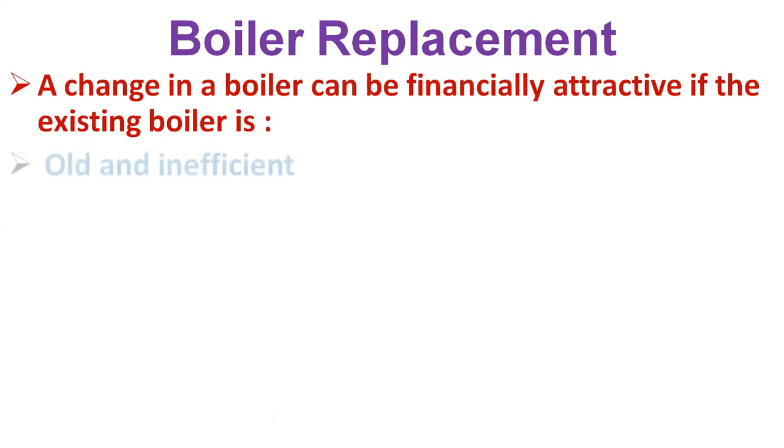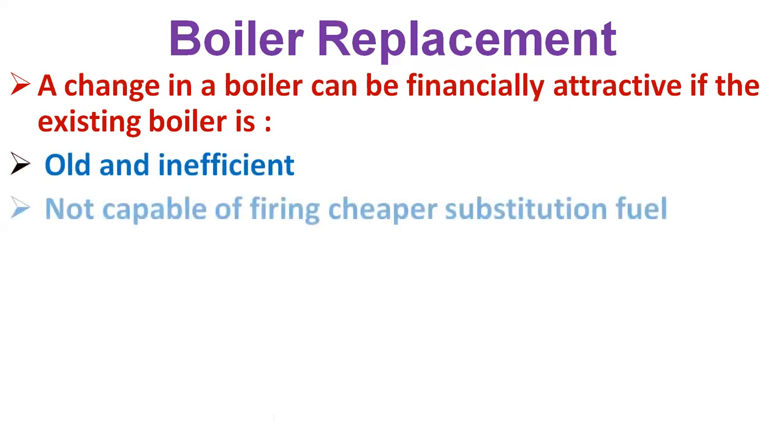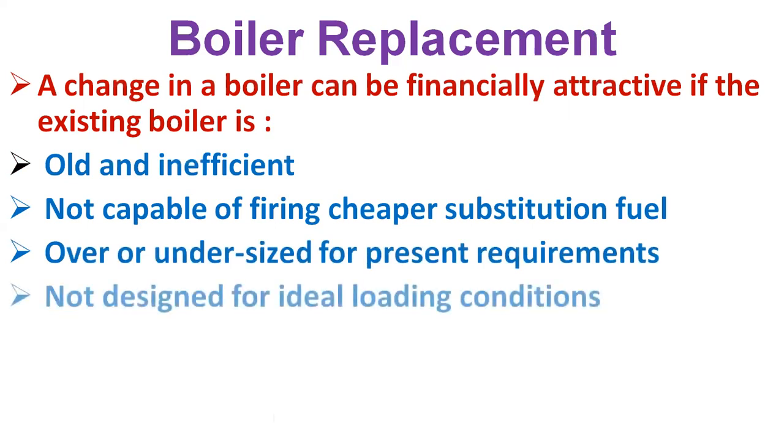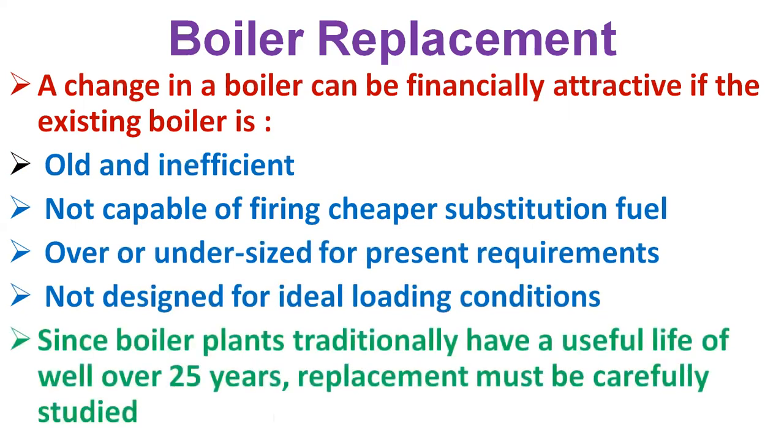The potential savings from replacing a boiler depend on the anticipated change in overall efficiency. A change in a boiler can be financially attractive if the existing boiler is old and inefficient, not capable of firing cheaper substitution fuel, over or undersized for pressure requirements, or not designed for ideal loading conditions.